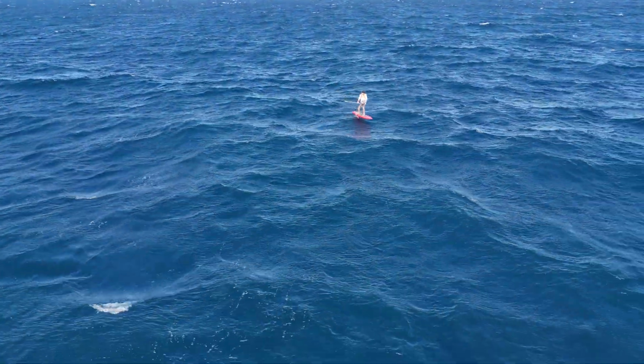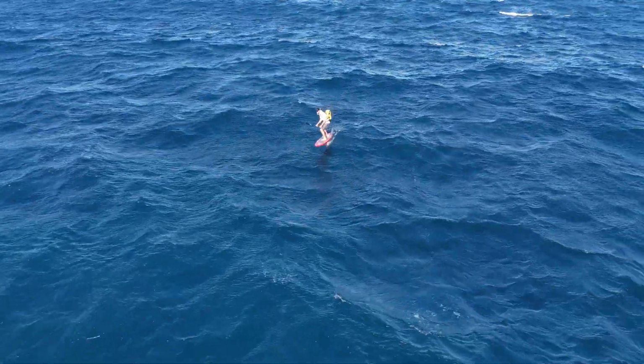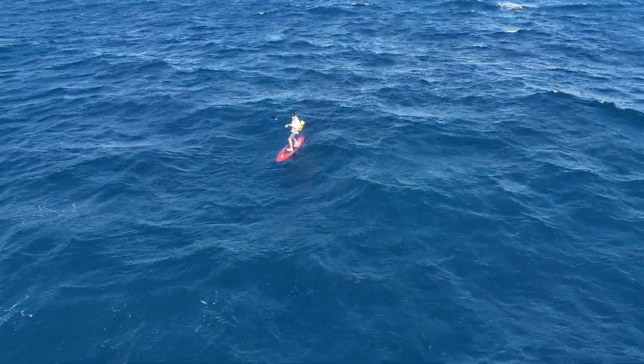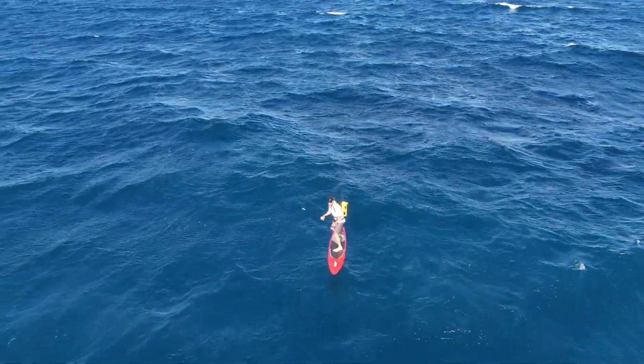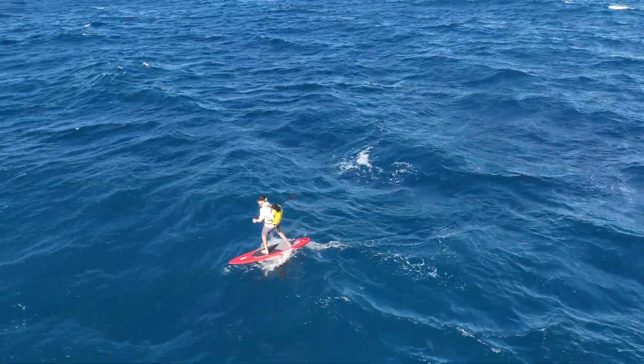There's no reflex in the system. It's just shaped to give you a nice floor plan. So you've got a nice platform to bounce off of. You can feel the water passing over it. You've got good top end because it is a very efficient foil.